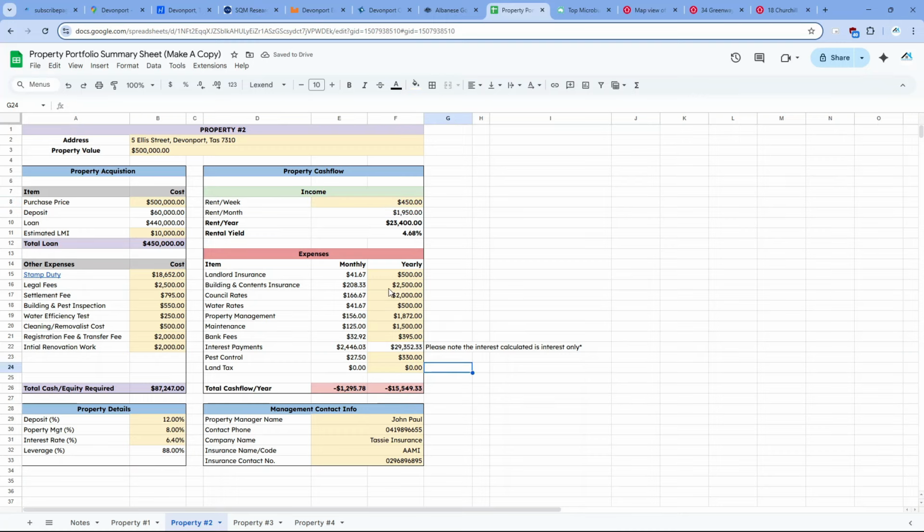So you're really about negative $1,200 out of pocket every month or so, give or take, as well as yearly about negative $15,000 before any sort of tax refund as well. Of course, if you have a 20% deposit, that will make your cash flow situation better. This is the standard across most states at the moment, across regional New South Wales, regional Victoria, etc.